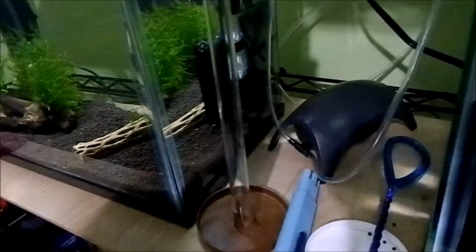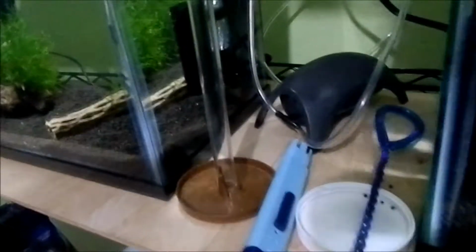This is a shrimp feeding plate. You slip it in there, drop the pellets down through there, let them feed and then pull it out.